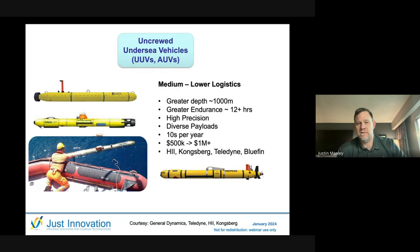Most of these are going to use high precision payloads. So for the best sensing data, the best positioning data, again, you can get lots of different kinds of sensors on board. And these are produced, I say tens per year. That could be 50 in a good year. It could be 20 or 15 in a weak year. And the price point here, these start where the others end, $500,000, and they can easily get above $1 million. Again, sensors drive a huge part of the cost, and we'll talk more about sensors in a little bit.